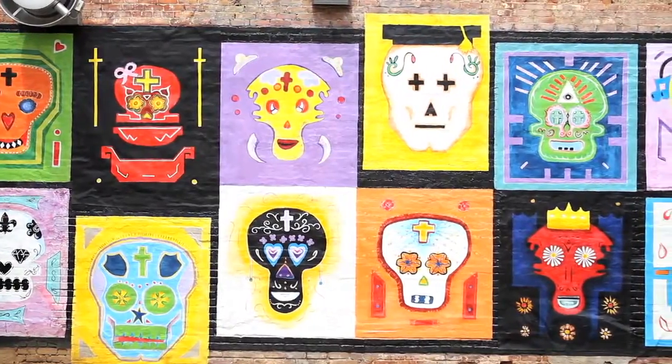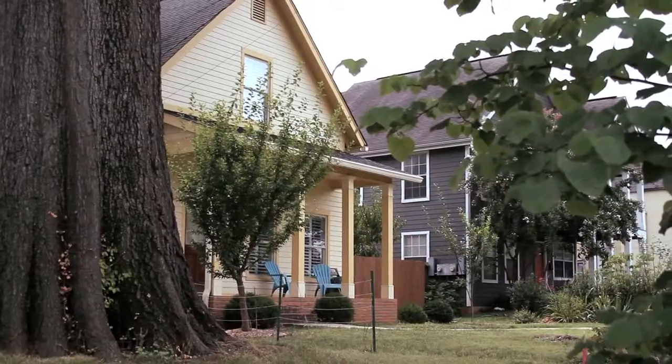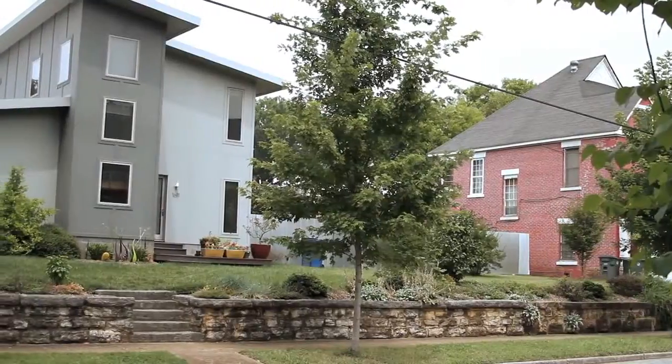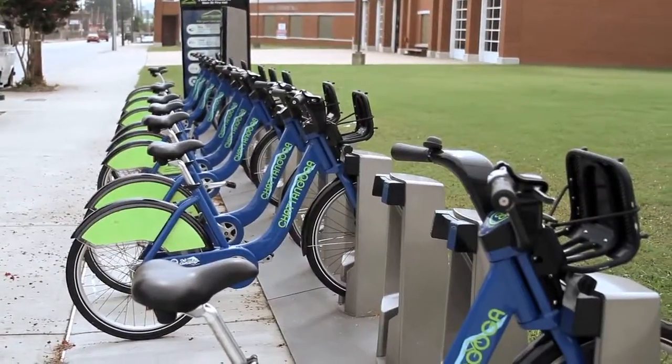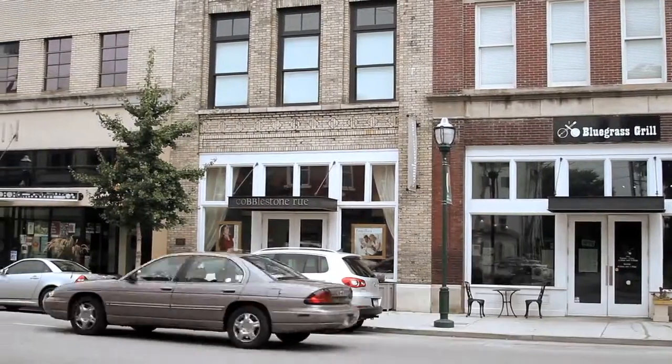Starting just south of 12th Street and running down to 20th Street, the Southside area is the focus of creating a sustainable urban neighborhood with various housing options, parks, restaurants, retailers, grocers, and small businesses.